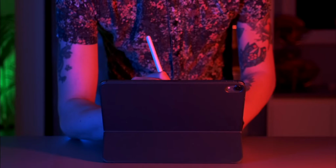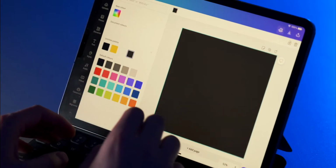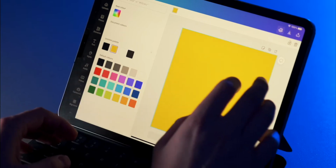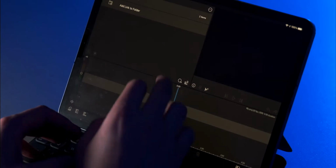I have long been a big fan of the iPad Pros. I do a whole lot of work on the iPad Pro. I do Lightroom photo editing. I do some graphics in Canva and stuff like that. I also do some occasional video editing in Lumafusion, as well as emails, Zooms, all that sort of regular stuff. I did a whole video about using the iPad Pro as my only computer for a month, and I'll leave a link to that there, so check it out.